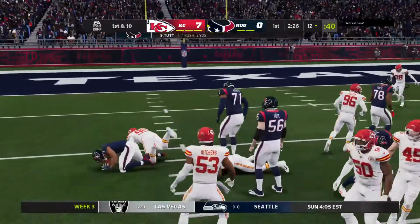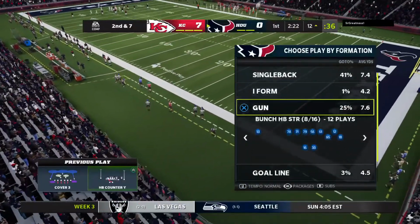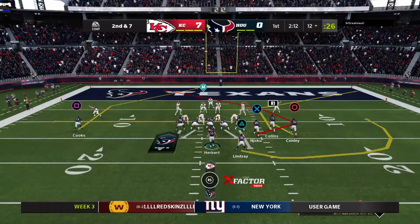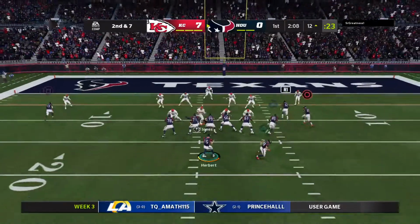He takes us down to about the 12 for a gain of 3. But that call makes sense because they've been throwing it well on this drive, and once again they show passing formation, showing the shotgun. Then they ran out of it. That's a nice play by them defensively, though, to hold it to a short gain.